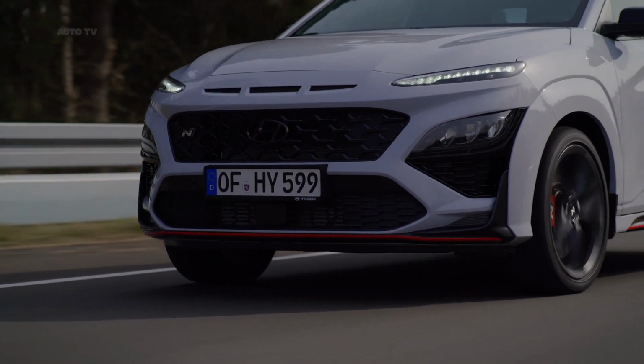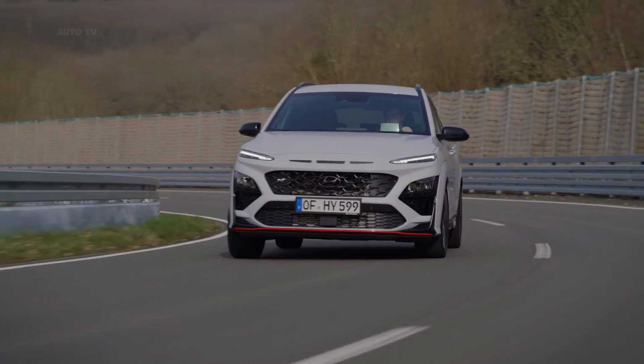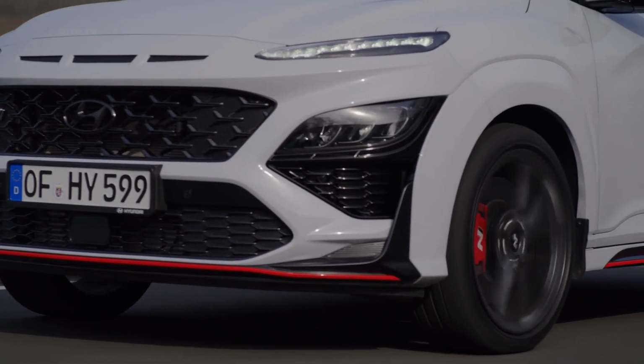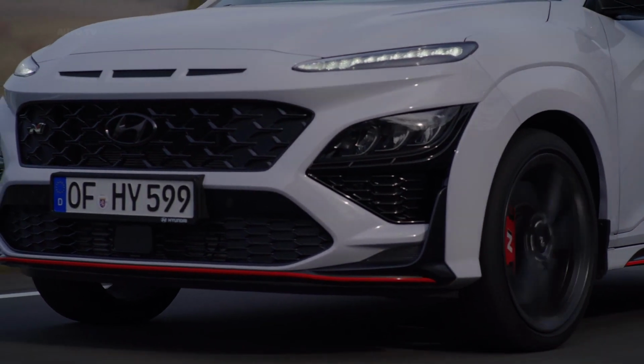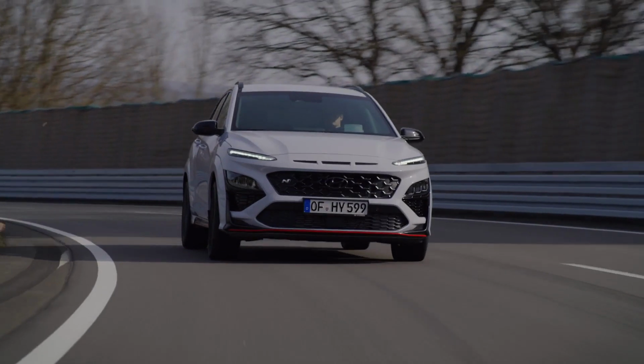The 2022 Hyundai Kona, including the N line and Kona Electric, will arrive in showrooms in the spring. Pricing is expected to start just over $21,000 and reach close to $30,000 for the inline. The Kona Electric will be a bit more expensive, starting just under $40,000.